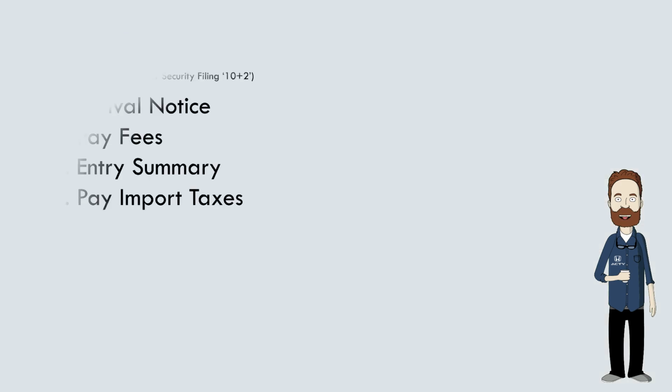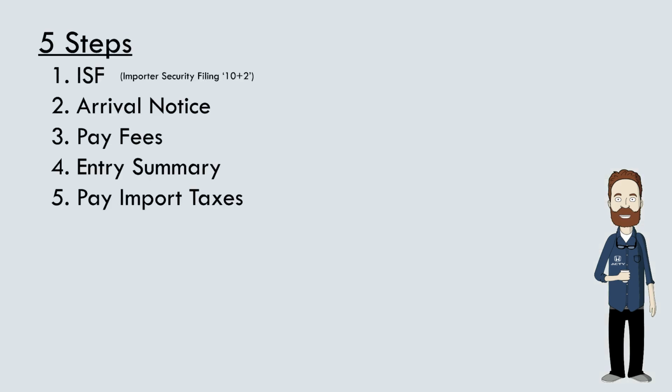There is a timeline of events that need to be followed when importing your vehicle. After you purchase, the seller will send you a packet of documents. Once those documents are received, you can then file your ISF. You will then receive an arrival notice 7 days prior to your vehicle arriving at the port. You will then file your entry summary, then pay your import taxes, then pay the arrival notice fees.